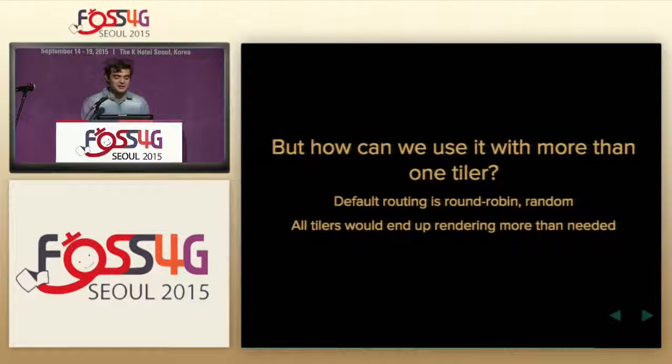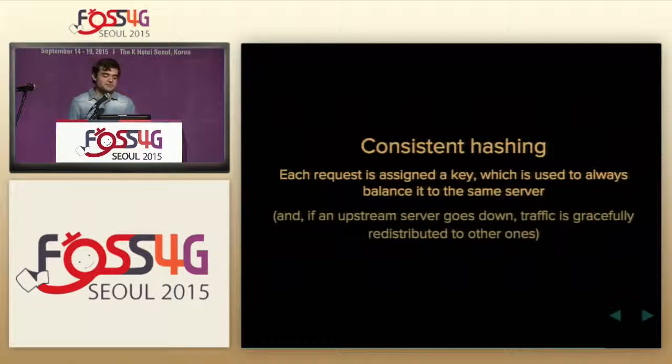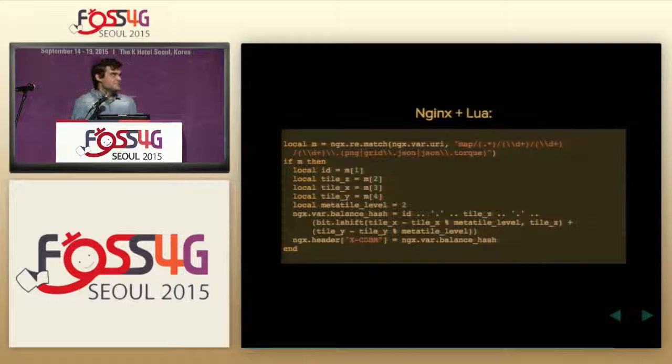So we went exploring and hacking around, and we found a very interesting way to do this, which is consistent hashing, where each request is assigned a hash that will determine which server will serve it. With Nginx and OpenResty, which is a Lua environment put on top of Nginx that you can use to hook into requests, you can decide what to calculate the hash on. So after some exploring, we came up with this simple piece of code. We do some math operations, given how the quad tree works, to make sure that all the tiles contained in the same meta tile for the same zoom are served by the same tiler server. So it's kind of optimal routing for the distributed environment of serving tiles.